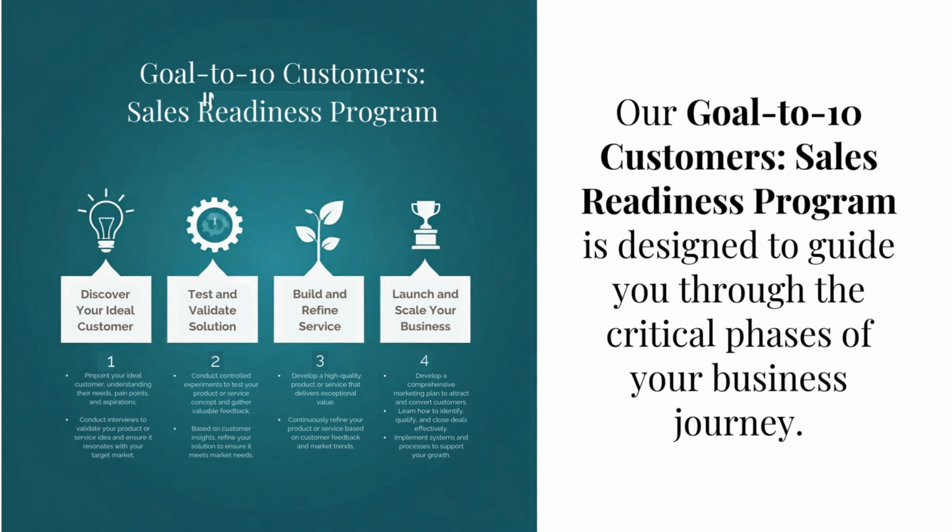Phase 3. Build and refine your product or service. Develop your product. We'll help you develop a high-quality product or service that delivers exceptional value. Phase 4. Launch and scale your business.